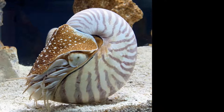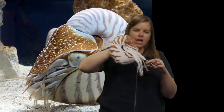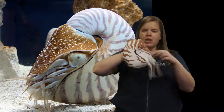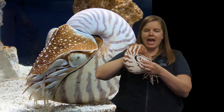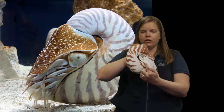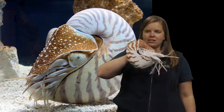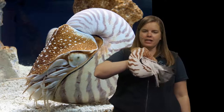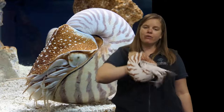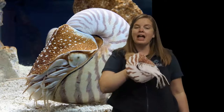And I have another puppet here to show you what that nautilus looks like. So here you can see all of these little tentacles coming out that help them to grab onto their food. And then you can also see they have eyes. So there are their eyes. And then you can see those stripes that we were learning about when we were looking at those shells. So they've got that ability to kind of swim in the water, and they'll move up if they add air, and they'll move down if they take away that air. So that helps them to move around.